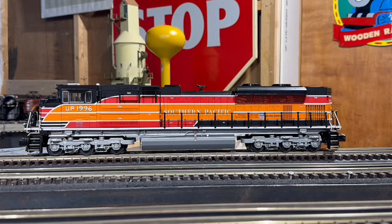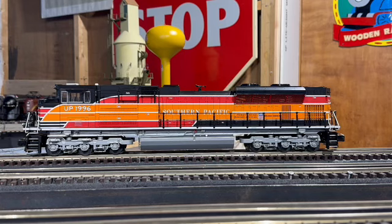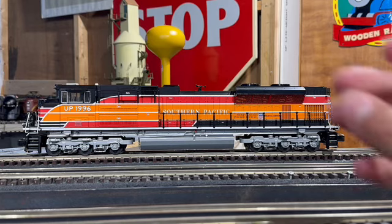And this locomotive was my favorite heritage unit for a long time, until we got the Missouri Pacific heritage unit, and now that one took the cake. Now, don't get me wrong, I still love this heritage unit. I think it's a great paint scheme, like I said. Anyways, now on to the next heritage unit.